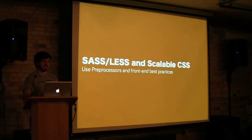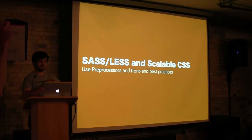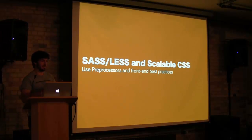Sass, Less, and scalable CSS. Definitely, if you can, use preprocessors. They'll save you, make your life a lot easier. We have 30 sites, all we have to do is change a couple of variables to spin up a new one. Read up on scaling CSS to a big level. It's really easy to get out of hand when you're using Sass and Less. Things like SMACSS, there's a couple of articles in the magazine about it as well.